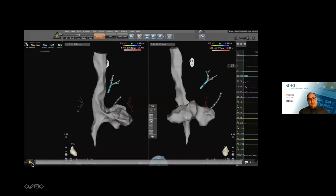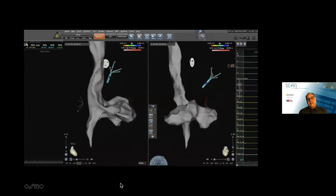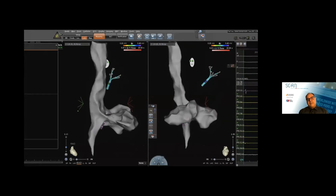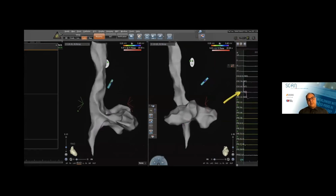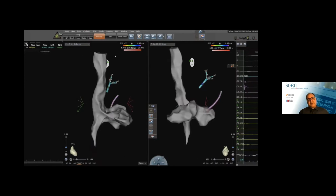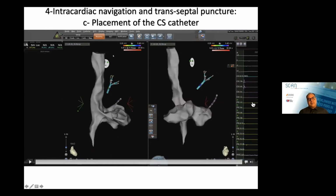So once that's done, we put the coronary sinus catheter in. Now these decapolar catheters are not navigation catheters, but once you create a geometry on the right atrium, you would be able to see it. Now, sometimes they disappear when they go into the CS because we don't have a matrix formed there. And that's fine because you can look at the signal and that will tell you that you're in the coronary sinus.